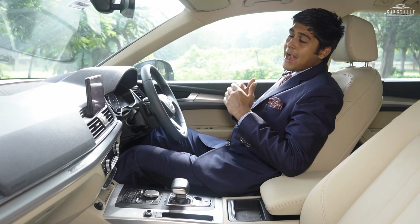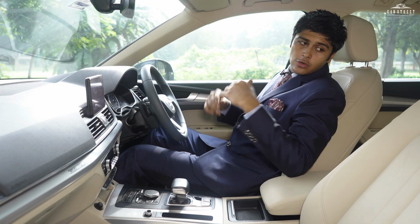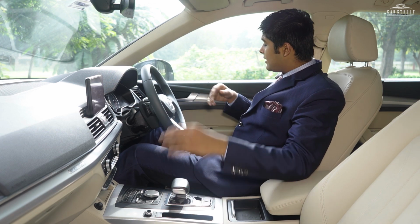हमको मिलता है brand new looking cream leather interior inside this car. It can be seen on the roof, the seats, the central armrest console, the dashboard itself and the armrest.